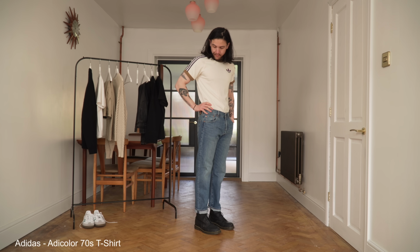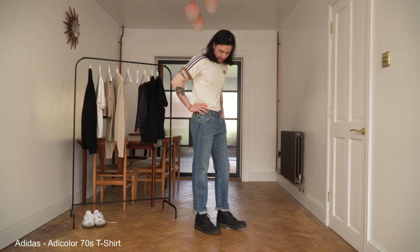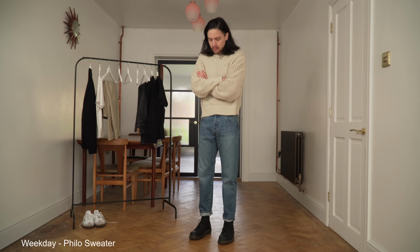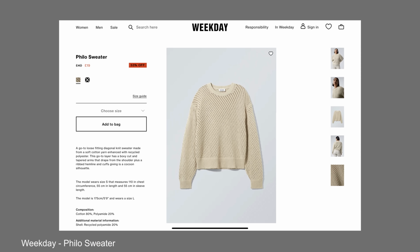It hugs the arms and body well without being skin tight, and overall it just nails that 70s aesthetic. For the top layer, I'm going back to Weekday with this phyllo sweater from the women's section. I had my eye on this piece since the summer, but unfortunately it's been out of stock. It was finally restocked, so I quickly copped it.